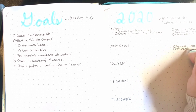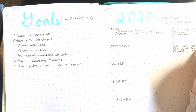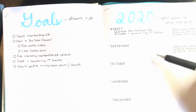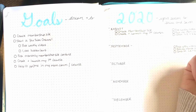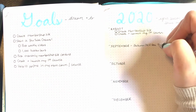I don't know if I'll do that in the future, and maybe I'll save that just for the weekly spread, but it was a good place to just remind myself these are the top things that I want to make sure that I'm consistent with. And then of course August is really heavy just with the membership course and the site launching, and then the rest of the months I'll have to decide how I want to accomplish the rest of my goals.